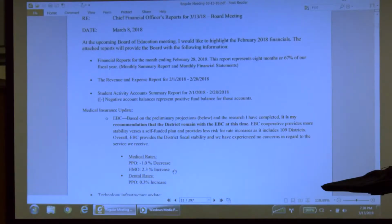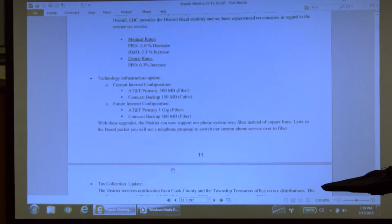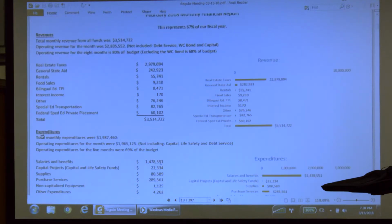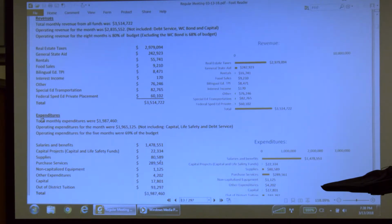Good evening, Board. Tonight I would like to highlight the February 2018 financials. This represents 8 months or 67% of our fiscal year. The first report that you will find in the Board Book on page 13 is the monthly financial report outlining our revenue and expenditures for the month. Total monthly revenue for all funds was roughly $3.5 million.